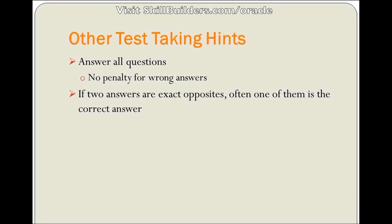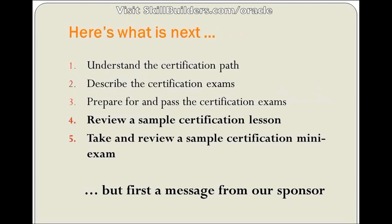Other test-taking hints: answer all questions. There's no penalty for wrong answers. So as I said before, if you've got a question you don't know, or it's going to take too long, guess. There's no penalty. And of course, you'll see this: if two answers are exact opposites, I won't say always, but often one of them is the correct answer, and they've added the other one just to trick you into answering the reverse way. And be careful of the question. Does the question say this will work or this will not work?